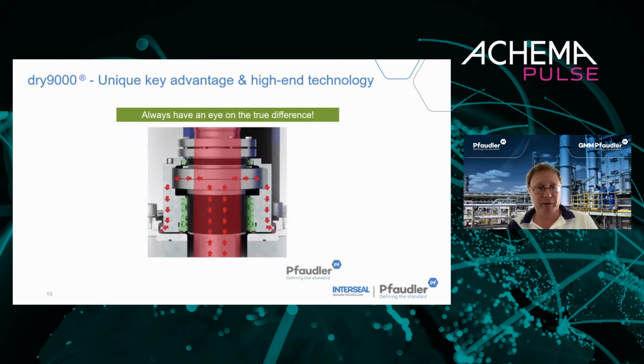The red arrows are the forces which are coming out of the sealing system, and they are going over the stabilizing elements, which are in fact bearings. They're going over the body of the seal into the compensating elements, and so they are away from the main sealing system.